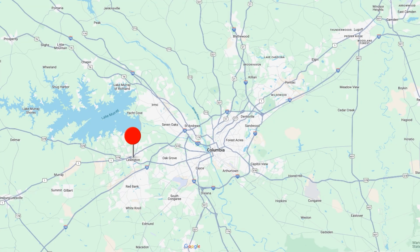But let's dive into the details of the things that matter most to help you truly decide. So let's start with the Lexington side of town, then we'll head over to Columbia. When people refer to the Lexington suburbs, it's a little bit confusing because you have Lexington County, the town of Lexington, and zip codes of Lexington, but they're usually talking about Lexington itself, including Red Bank and the White Knoll area, the Irmo area, Chapin, and West Columbia.